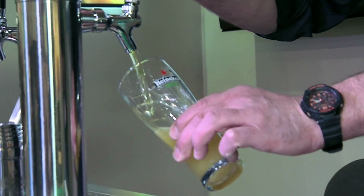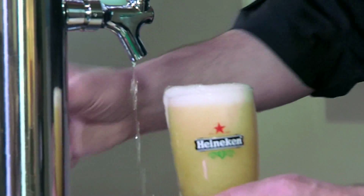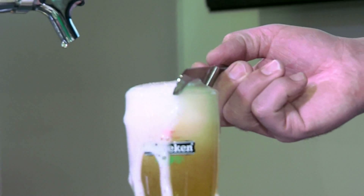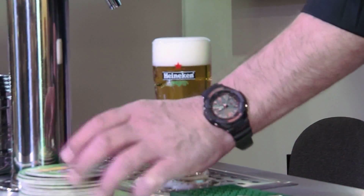Walk to the tap, angle the glass at a 45 degree angle, open it fast, let it roll in, and let a little bit of head develop. And when you're finished, skim with a wet skimmer at an angle of 45 degrees. And now you get a head that settles pretty nice.